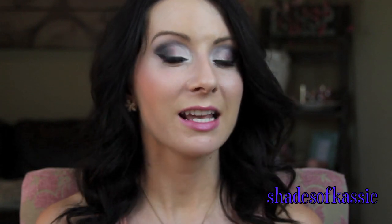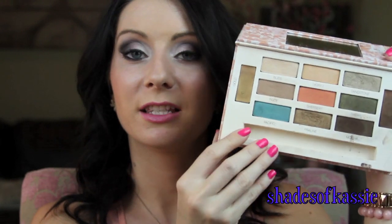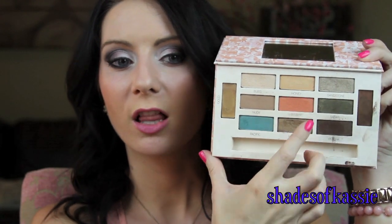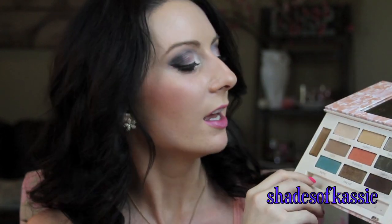All right, so the next thing, I don't know if this is still available. I want to say maybe yes, it is. I purchased this at Sephora back in May. This is the Shades of Fame from Smashbox. This palette is phenomenal. It is very reminiscent of the Too Faced Summer Eyes palette just because it has this fun blue and then this sherbet color, but the shadows are crazy pigmented and it comes with a liner too, which is great.